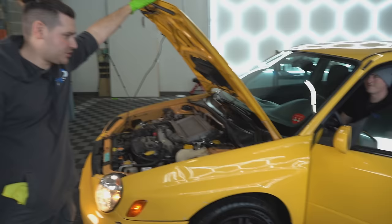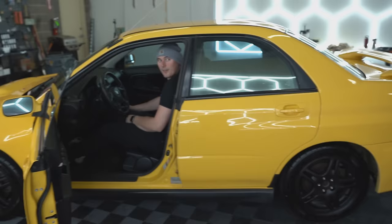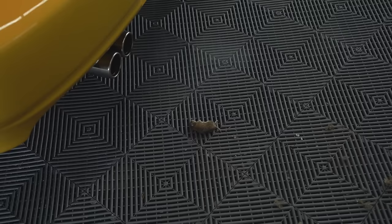It sounds so neutered without an exhaust on there. That's a stock exhaust. Dude, a mouse just came out of the exhaust. Get out of the car. Oh my gosh. It's a dead mouse. It's dead, and it was in the exhaust. Oh no. That's nutty.